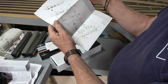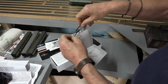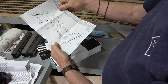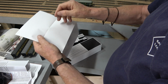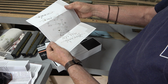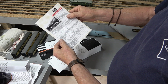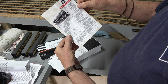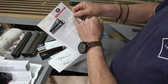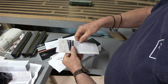There's quite a complex and detailed manual. I'm going to put my glasses on for this one. Bear with me. It's a sign of getting older, I'm afraid. But there we are. Okay. So there is a big parts breakdown on here. I have to say I don't fully understand much about it, but I'm guessing that if I had to take this thing apart anytime, I would need that most definitely. There is also a bit of history relating to the 1Co-Co1. This is 10202, and as I said earlier, it was built in 1949, and two of them were built at Ashford Works. So that's really cracking.